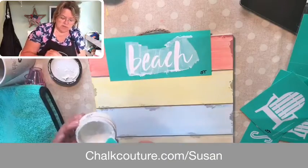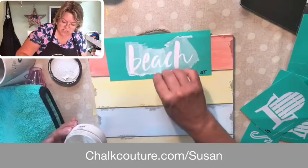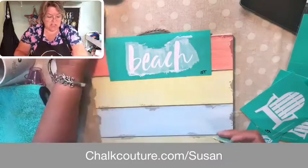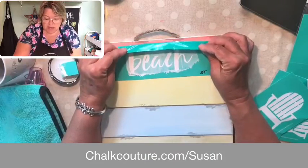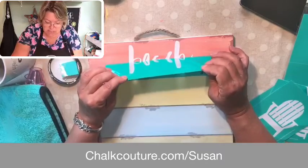Don't press down too hard if you're using a surface that you've already chalked or painted like this one. That'll just make it stick even tighter. We want to make sure we can pull this up without pulling the chalk up with it. So while your paste is still wet, that is really important to know, you're going to peel it back. I'm going to go nice and gentle with this as much as I can.